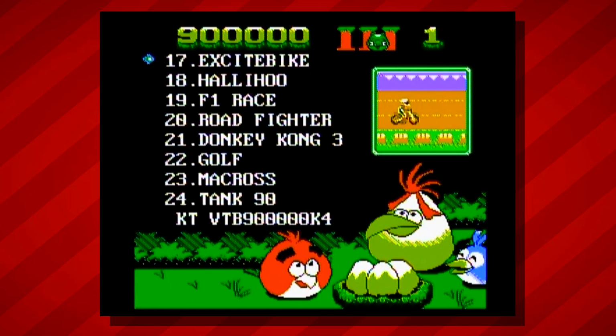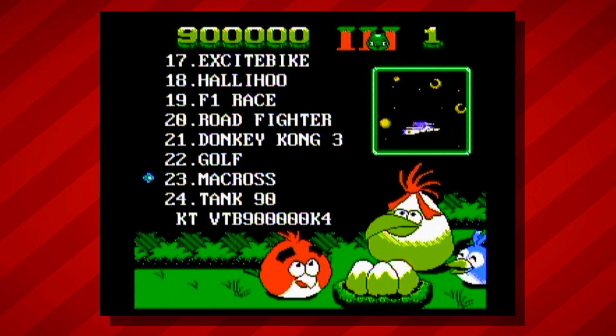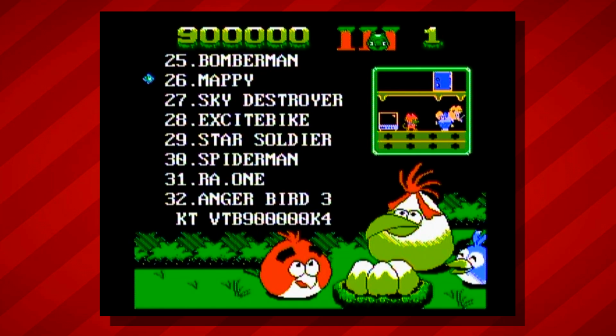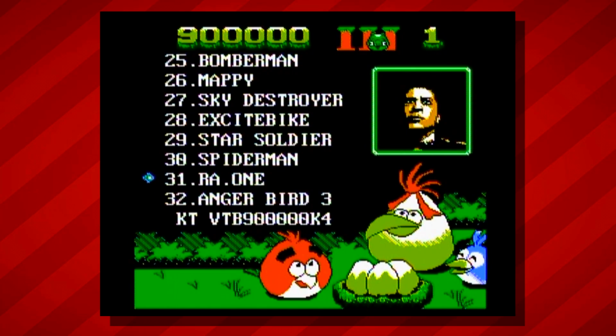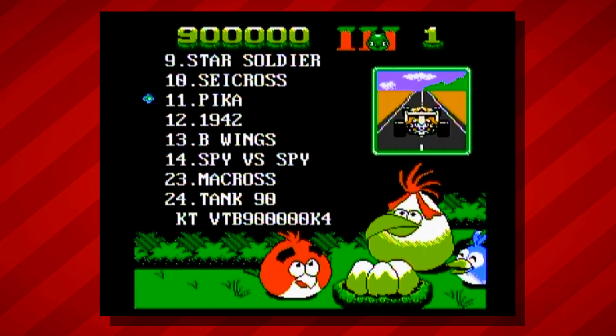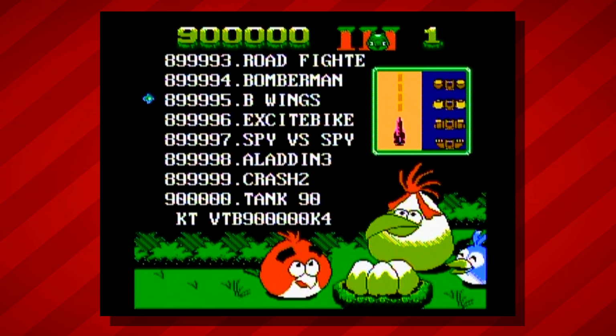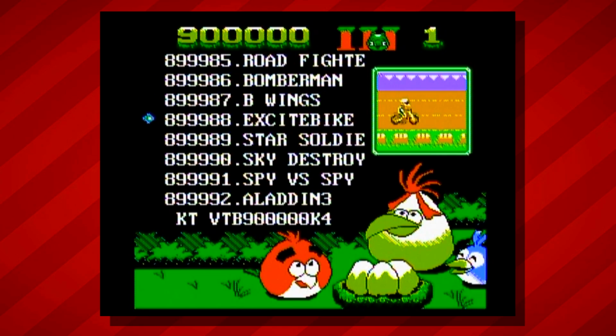So yeah, the rest of these titles are kind of a mismatch of unlicensed titles and poor ROM hacks and bad translations. And it looks like we've hit our repeat on page 4. We've got RA1 and Angry Bird 3, which are both present on the first page of games as well. So it looks like we've got actually about 30 titles on this system. And just to show you that it does indeed list those 900,000 times, I'm going to go backwards through the menu here and show you. Look at this. We've got the same 30 games now listed all the way up to number 900,000.